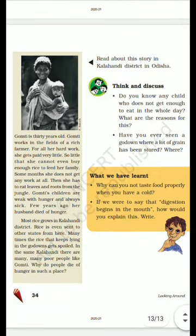Read about this story in Kalahandi district in Orissa, which is the last page of chapter number 3. Gomti is 30 years old. Gomti works in the fields of a rich farmer. For all her hard work, she gets paid very little.